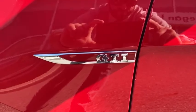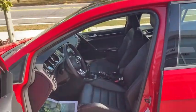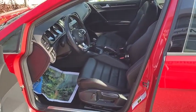The GTI easily accommodates up to 4 adults. A decent-sized 15-plus cubic foot trunk is well shaped and easy to load. This vehicle has less than 40,000 miles.